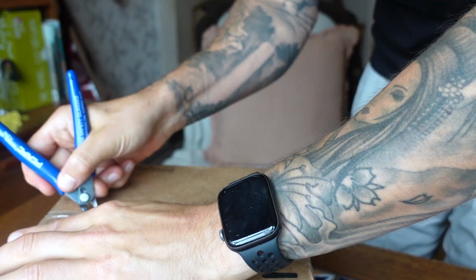So I'm no stranger to meal replacements, so I'm excited to open this box and get started. So let's get to it. Okay, so we're opening the box.